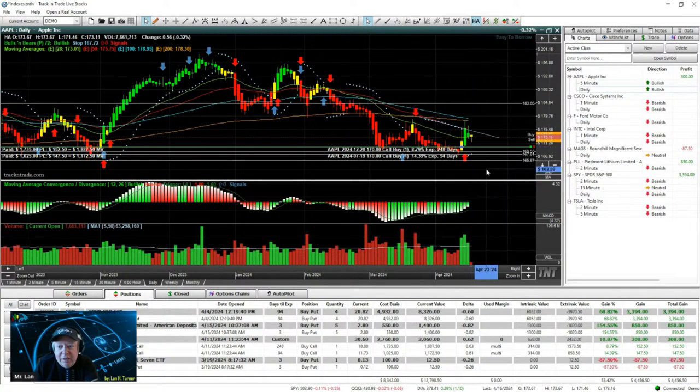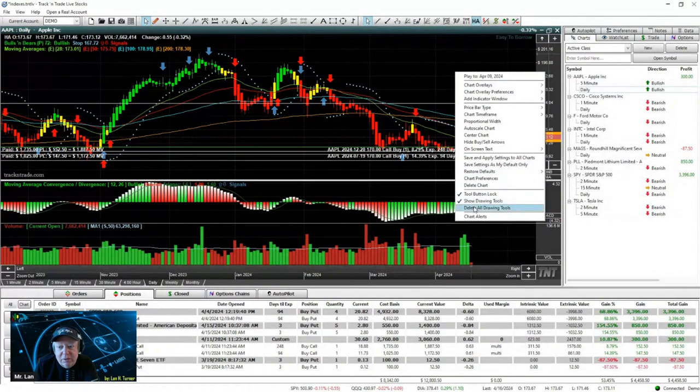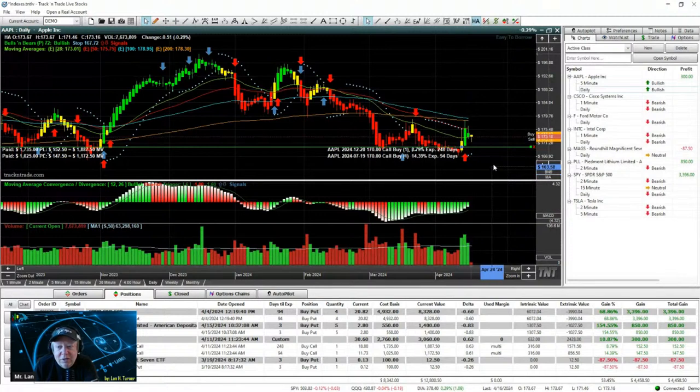Let's get rid of all these arrows. Get rid of all the drawing tools, man. Let's just look at how we got start over. So we got a rally pullback. Apple got some bad news, and now we need it to rally once again. And the whole market is kind of down.